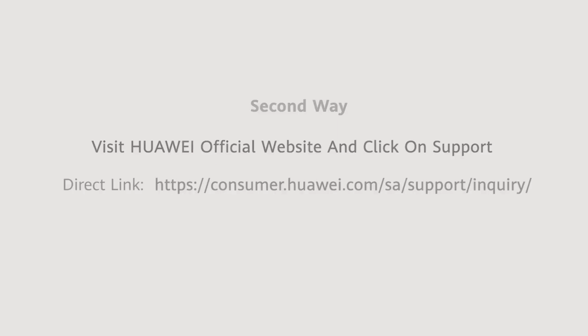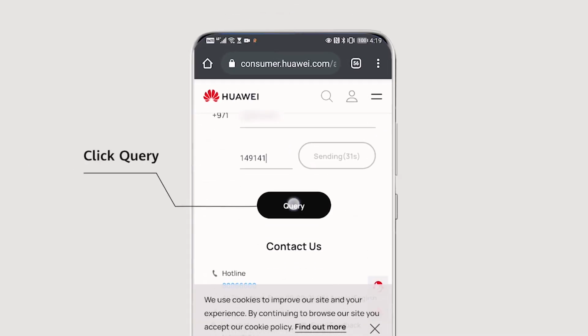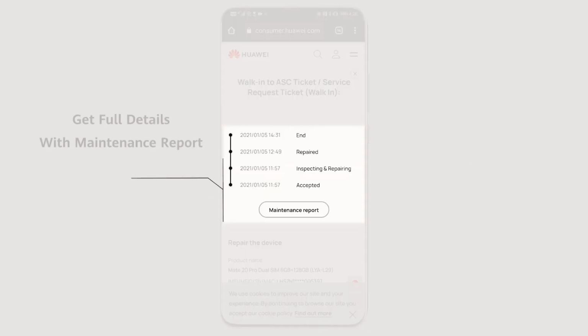The second way is to visit Huawei official website and click on Support, or simply follow this link. It takes you directly there. Enter your contact number and verification code, then click on Query. Select your device for more details. You can also find all details in the maintenance report.